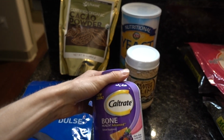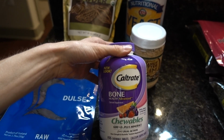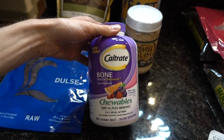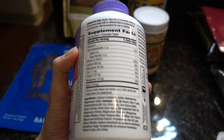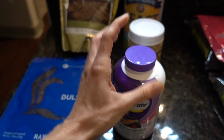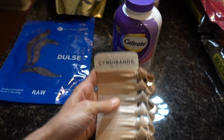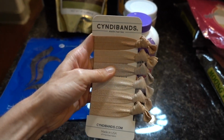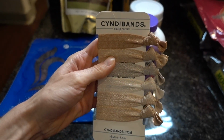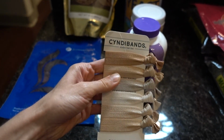And then my calcium, my hideous Caltrate is almost out, so I have a backup here of Caltrate chewables. I love chewable vitamins. These are fruit flavored. They don't have any added sugar in them. I think they're sweetened with xylitol, so I'll be taking those once the other ones run out. Then I ordered these from the Amazonian, these Cindy bands. I like these hair bands as ponytail holders because they don't pull on my hair, they don't cause hair breakage, and I like the colors that they come in.